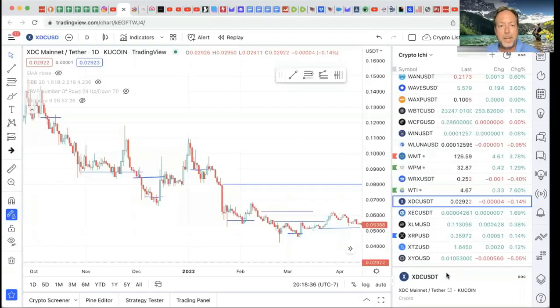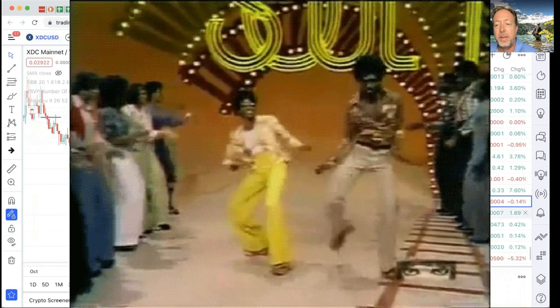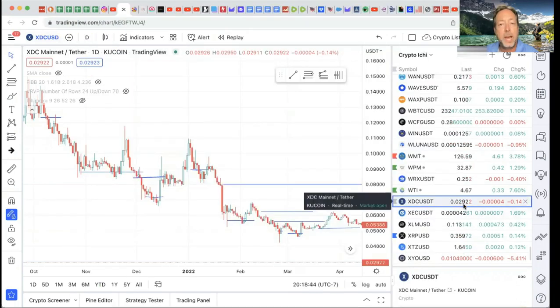All right, let me share my screen. Okay, here I am. I'm over on Trading View. Here's XDC right there. And right now it's at 0.029. Okay, we are on the 27th of July, 2022.